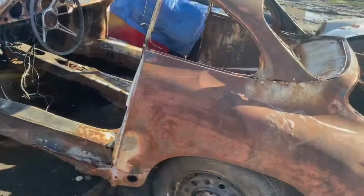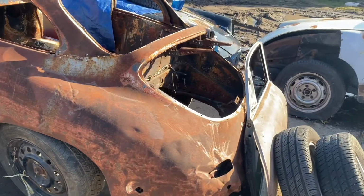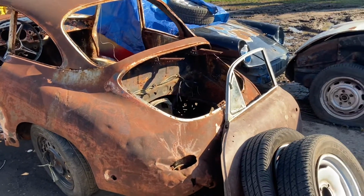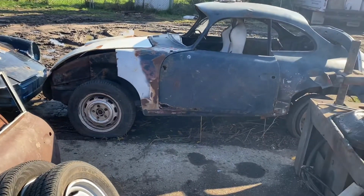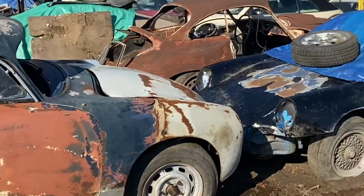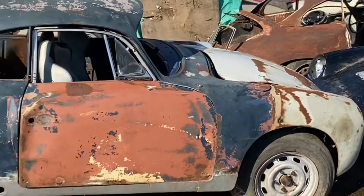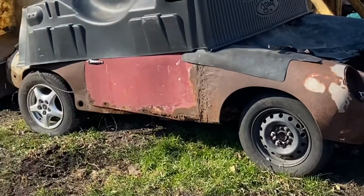I know it's in rough shape, but in front of your eyes is a 1963 Porsche 356. For the Porsche lovers out there, this is a very sought after car, along with the 356 right beside it, and the 356 behind it.